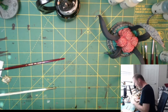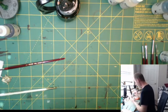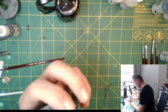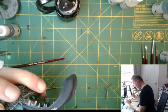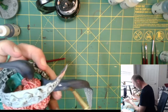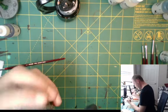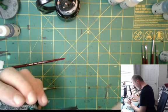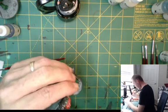So now we know we've got the brain done. Let's go through and just see. I know we've got some red bits on here that we want to cover up. I can go back to my big massive brush. And I am just looking at doing a secondary coat over the whole tentacle, as well as any cleanup that I need to do. So this really sets our base tone down of this midnight blue.